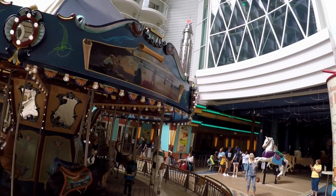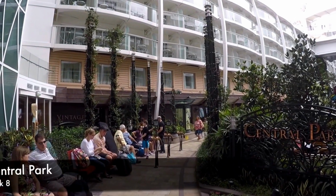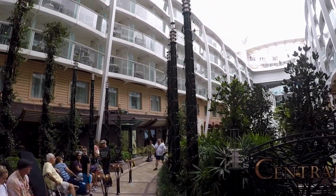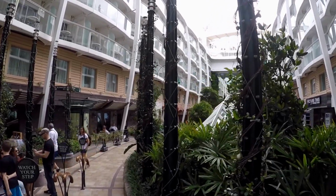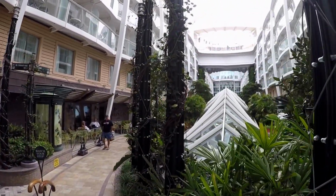And then at the end of the boardwalk, you've got the amphitheatre where you have some of the outdoor entertainment. Here's Central Park. Now, we looked at Central Park a little bit earlier on in the video. Unsurprisingly, it's based on an urban park such as Central Park in New York. It's a really nice area of the ship, probably one of our favourite areas.